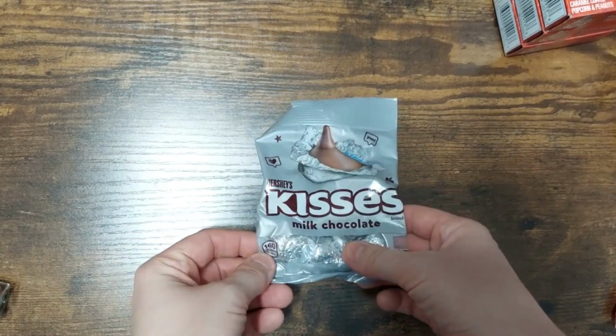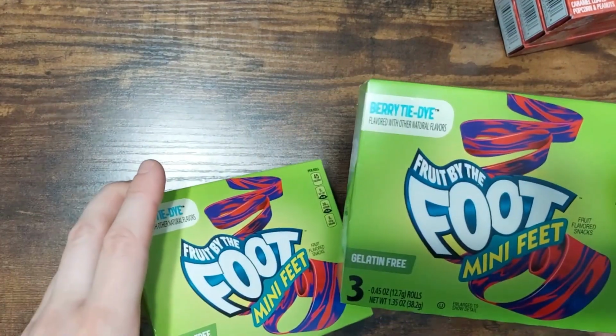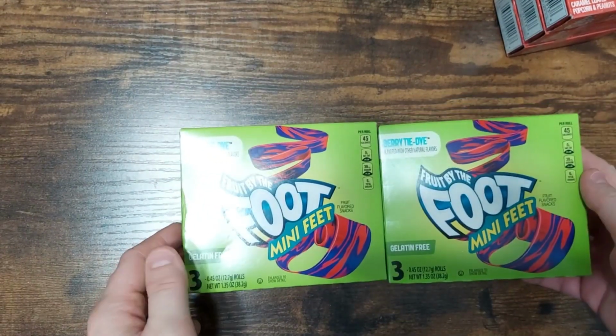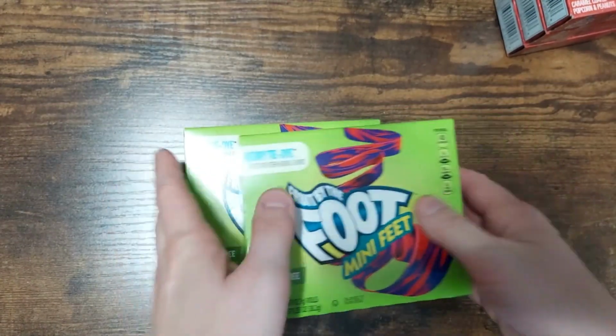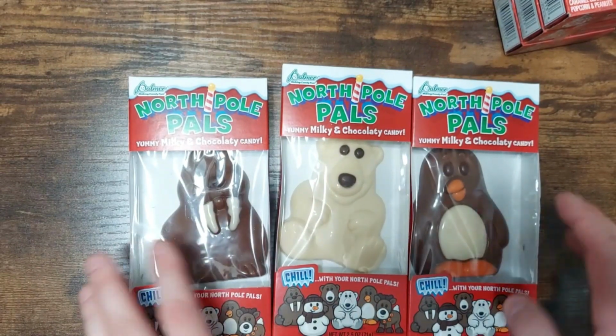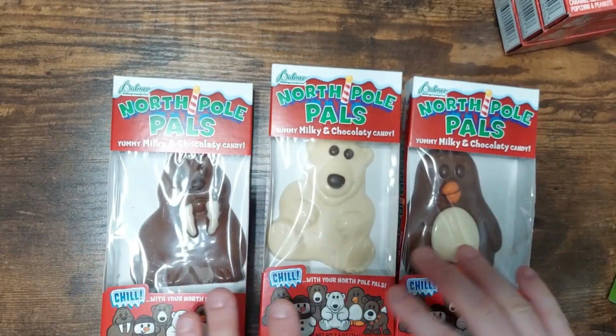Everyone gets their own bag of kisses. I got 2 boxes of Fruit by the Foot. I never buy these except Christmas sometimes. So each of my older kids will get 2 rolls, not 2 packages. I got these really cute chocolate figurines, each different for each kid, so that there's no fighting about it, or no mistakenly eating someone else's chocolate.